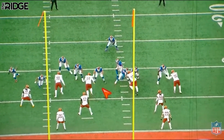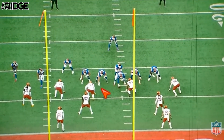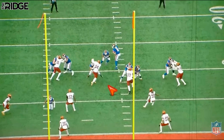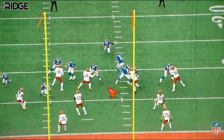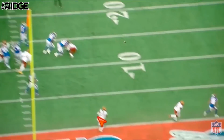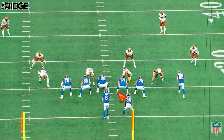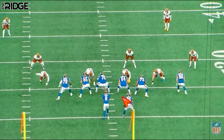Payne wants to work inside. Watch. Unlike that first play, as soon as that inside move comes, power down inside. So some good stuff, and then a touchdown to Hodgins. But then it got worse.